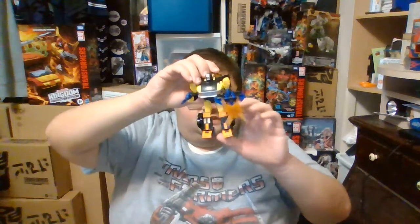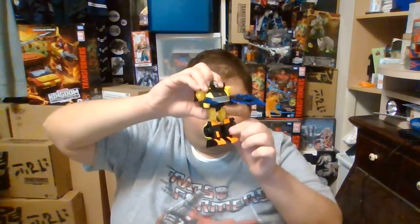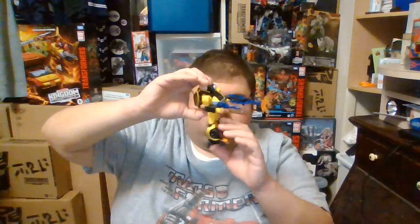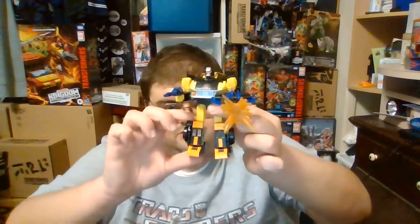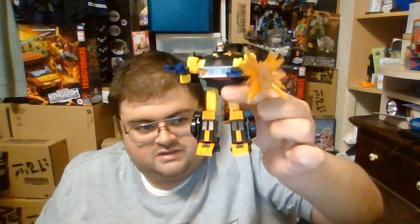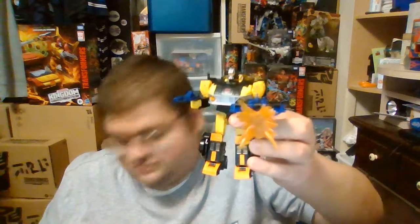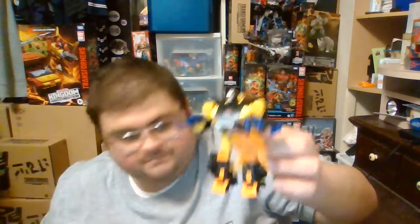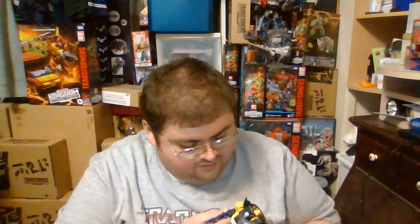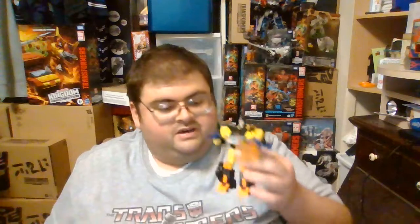And just like Studio Series 86 Jazz, Jackpot has very loose joints in his knees in robot mode, so it is hard to get him posed properly, and that's why I'm holding him by his hip instead of his legs, because these knee joints are super loose. They're even more loose on Jackpot than they were on Jazz. But yeah, I'm really enjoying the bright neon yellow that's been used here on this new transforming action figure of Jackpot.